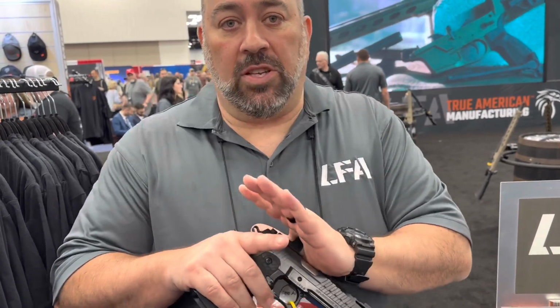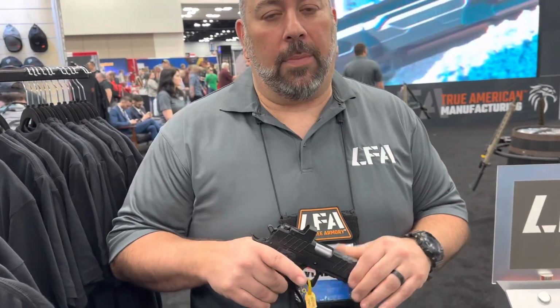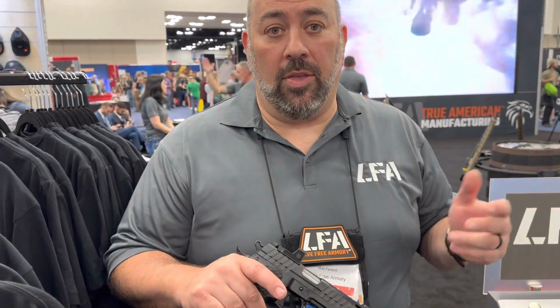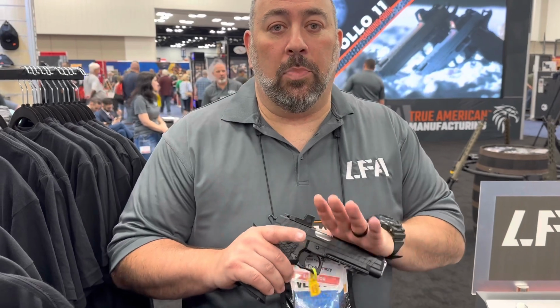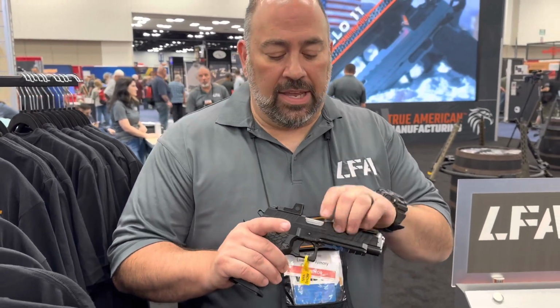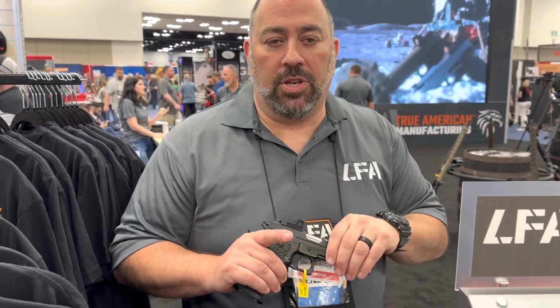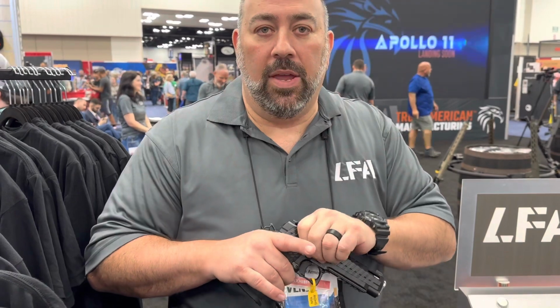This is our 5-inch full size. We have a 4.25 compact. We'll have a subcompact probably in the December time frame. It's going to be a 17+1 capacity, double stack 9mm. Trigger pull will be about 3.5 pounds when it's complete. It's an elite Cerakote, a thinner Cerakote with a harder finish. It allows a very smooth slide without any slop, and it doesn't wear off.